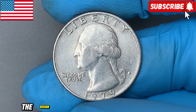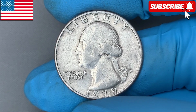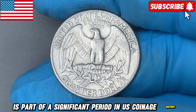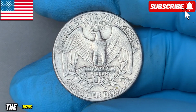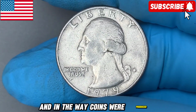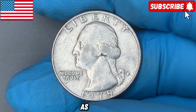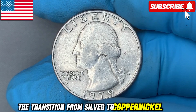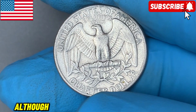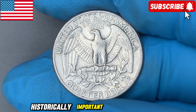His likeness has graced the quarter for decades, and this design is beloved by collectors for its timeless look. But it's not just the design that makes this particular quarter interesting, it's the year it was minted. The 1979 quarter is part of a significant period in U.S. coinage history. You see, the 1970s were a time of great change in the U.S. economy and in the way coins were produced. The decade saw the introduction of new coin designs, as well as the transition from silver to copper-nickel coins.